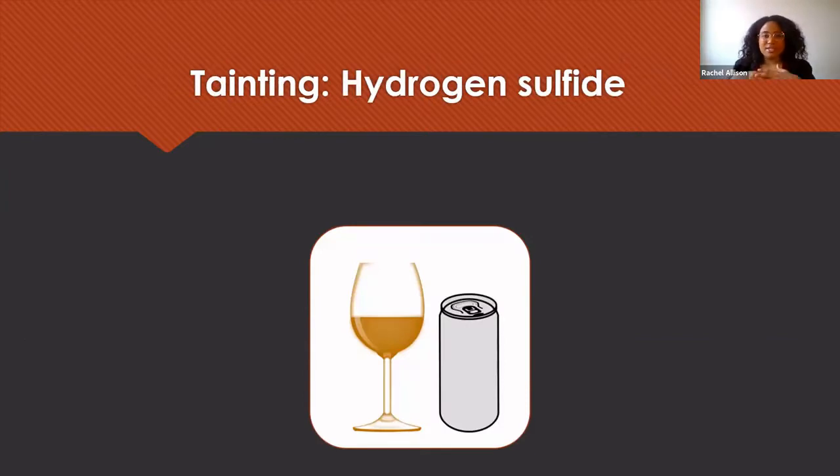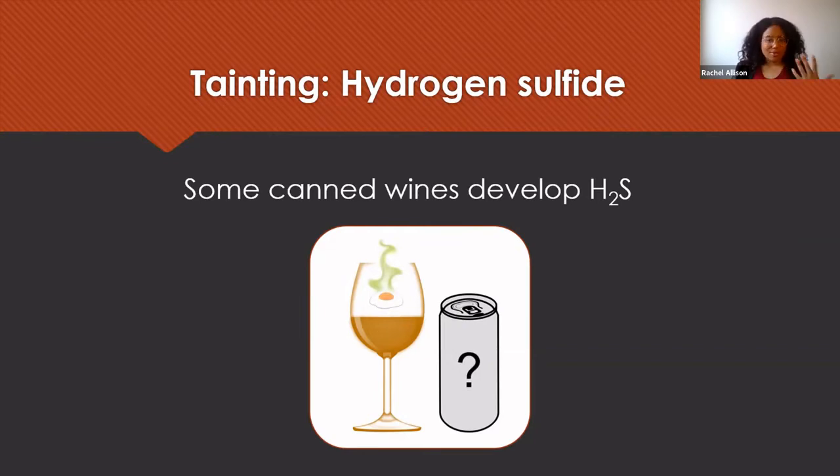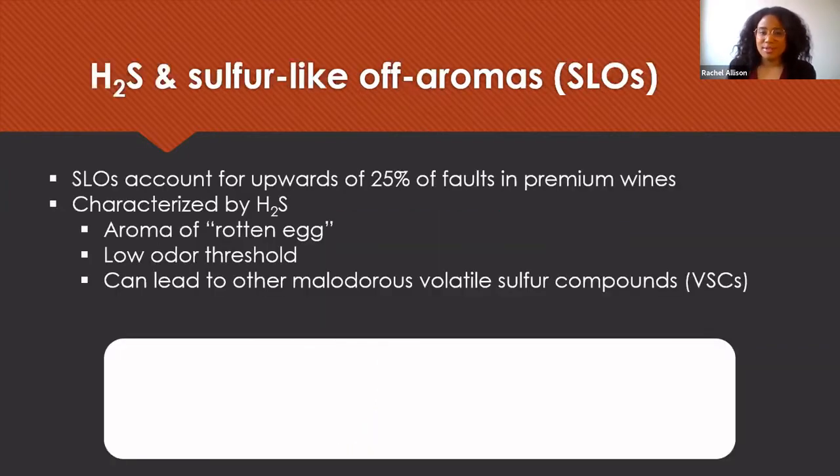That brings us finally to tainting. And we do have some concerns when it comes to canned wines. Some canned wines are reported to develop hydrogen sulfide during storage. This has the aroma of rotten eggs and is widely regarded as a fault, and contributes to consumer rejection. This issue we know affects some canned wines, but definitely not all products. So we need to look more closely at this phenomenon to understand what's going on.